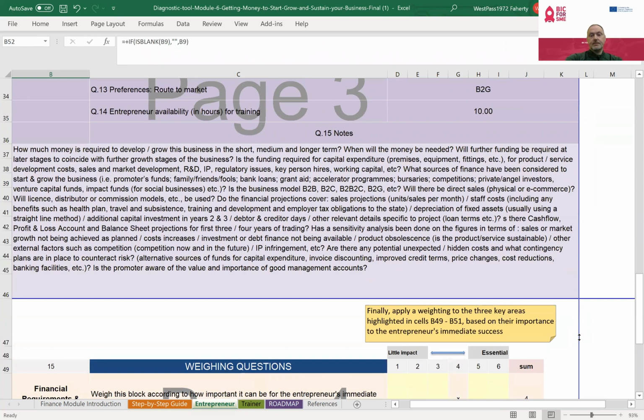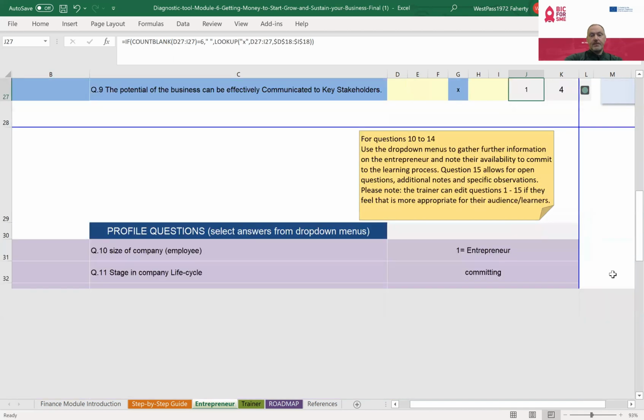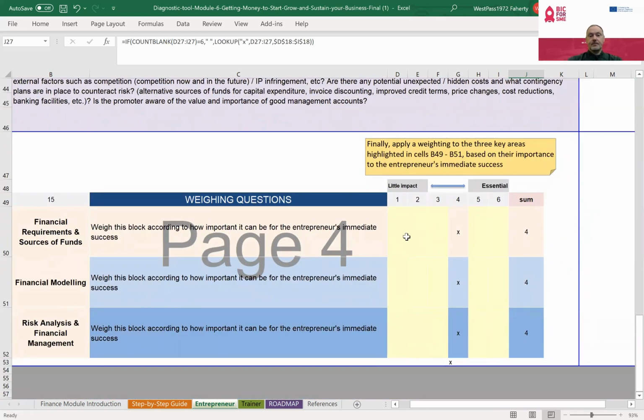So, for example, we see here the layout in terms of the outcomes of the assessment. The top ones, the entrepreneur needs to do significant work. The other areas, the entrepreneur is relatively capable. Let's change the weighting. Let's see how this has altered our findings.